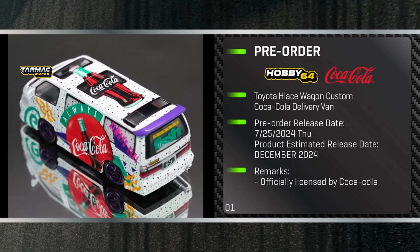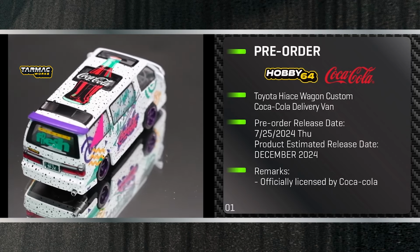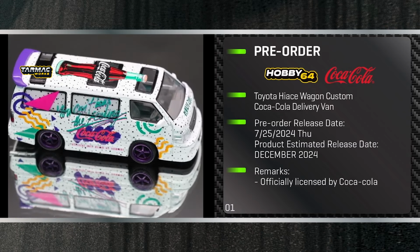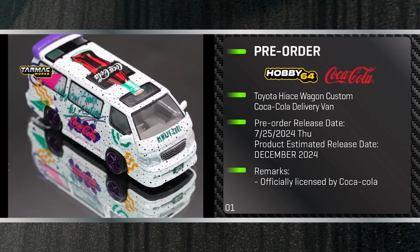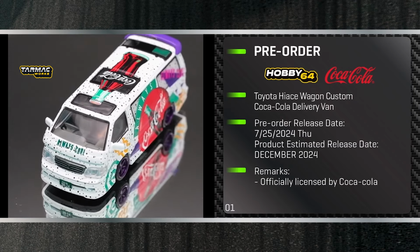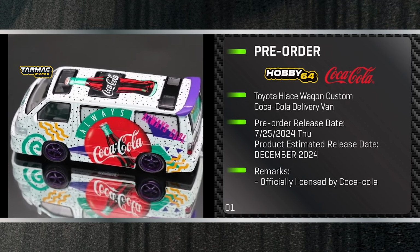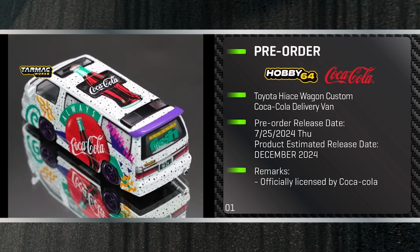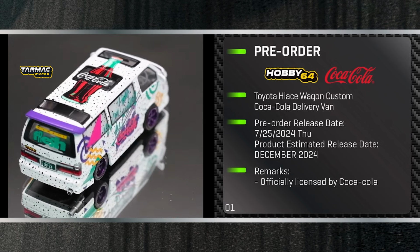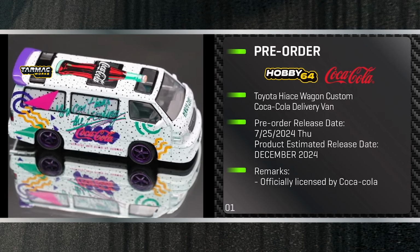So we picked a very retro 80s, 90s vibe, and then we put it on the Toyota Hi-Ace. I come from that era, so I love it. So again, we are starting with a Coca-Cola car, but we will also have Sprite and Fanta added to the collection as well. So it's not just going to be Coca-Cola, it will be Sprite and Fanta as well. And again, this is the Toyota Hi-Ace wagon custom. Really love the design on the Hi-Ace.